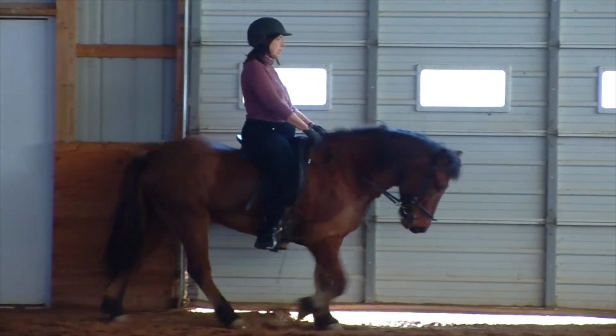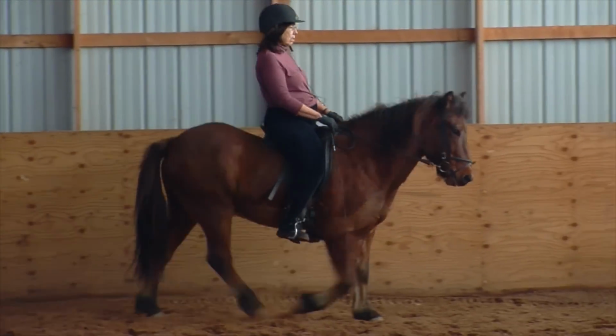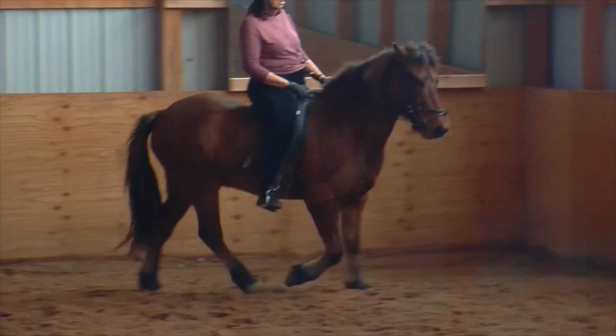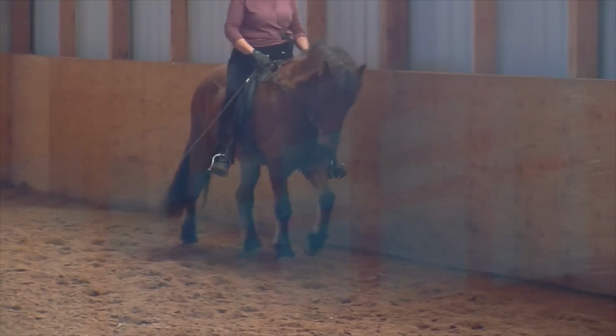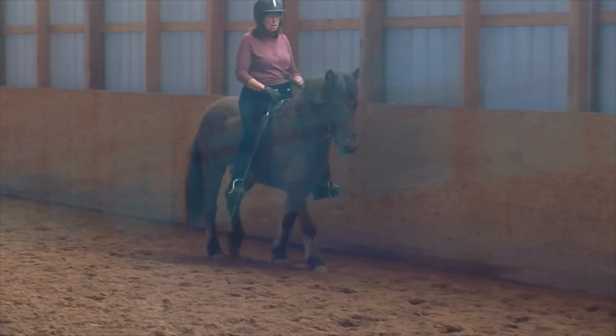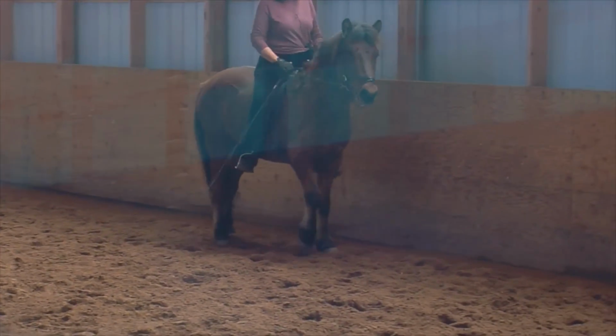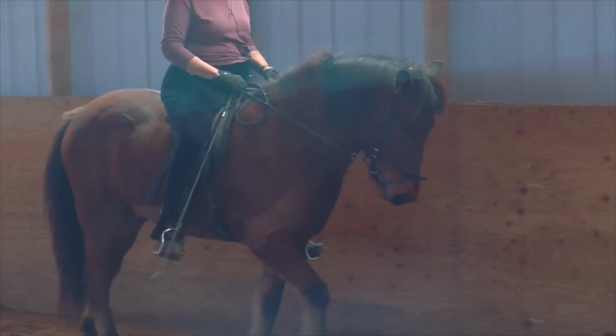Okay. Slow the walk down again. You're not collecting yet because you're not driving anymore. You just have to make sure he doesn't stop. There you go. Good. A little bit slower. A little bit slower. Keep him non-stop. Good, good. Very good.